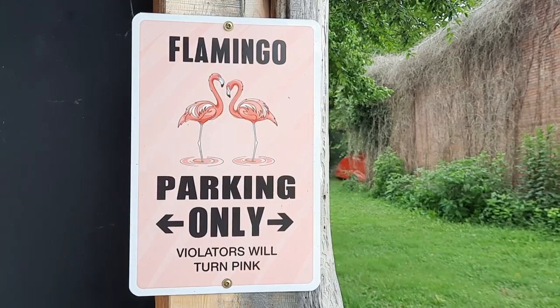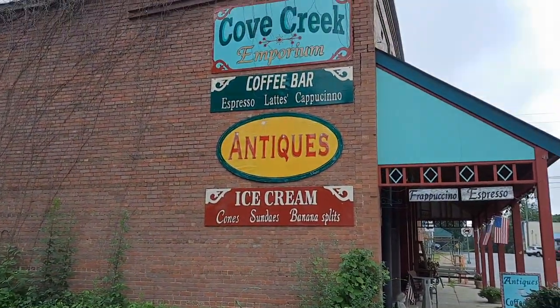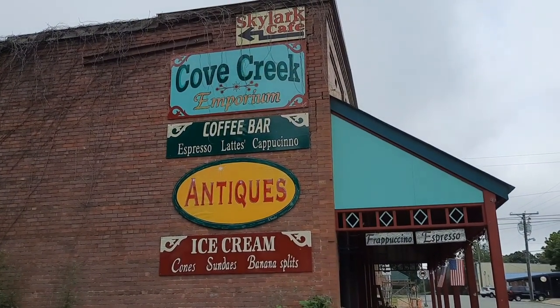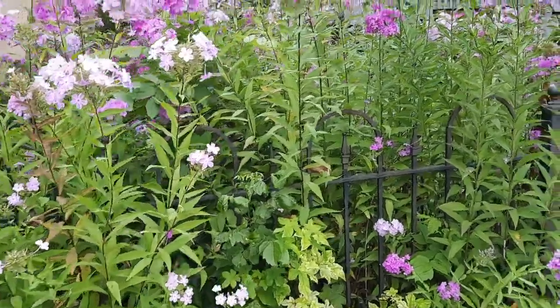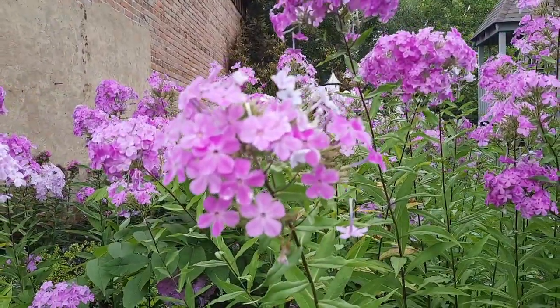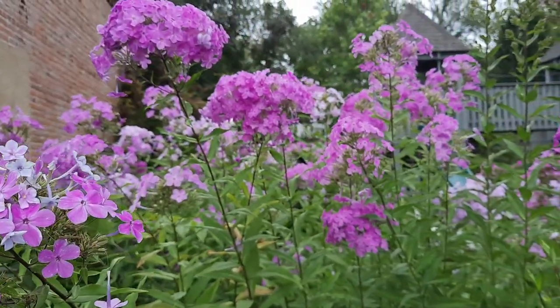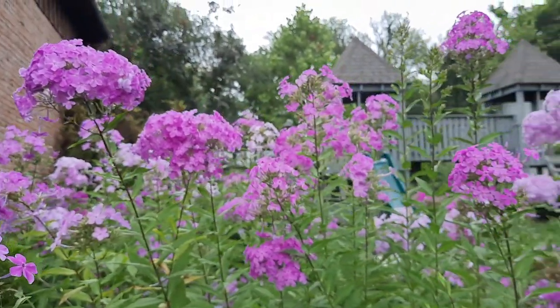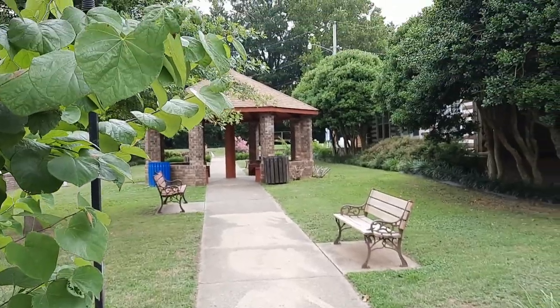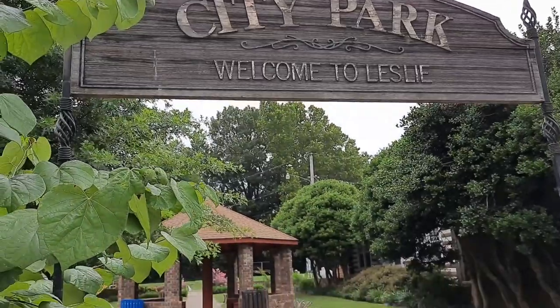They must have flamingos there. Didn't know Arkansas had flamingos, but just kidding. They had a little antique stores, but we were there early, so some of the stores weren't open. I did find some that were open, two antique places, and I'm going to give you a little tour of those. But first I wanted to show you the flowers, and there's some butterflies flipping around in the back there. And this was the Leslie City Park. Very sweet little town.